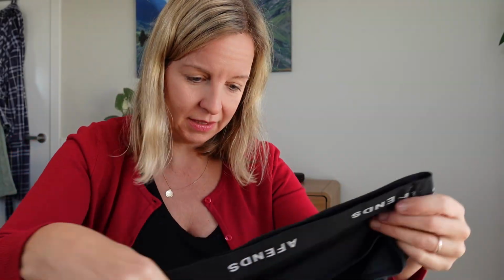Okay, so when it comes to, I actually probably need to go shopping for sports bras and stuff, because I've only got 2 pairs at the moment. I've got the one that I wore yesterday for my workout and one more. So I probably do need to go shopping for that.